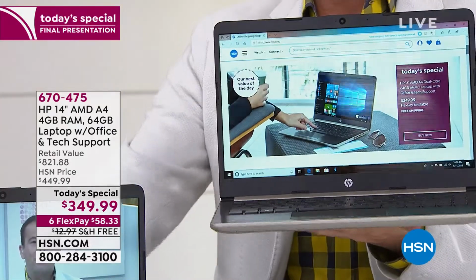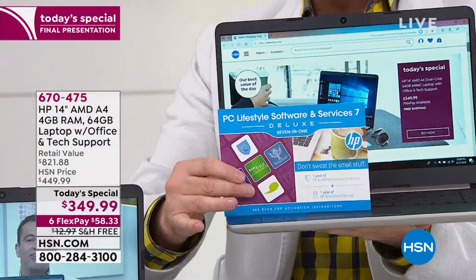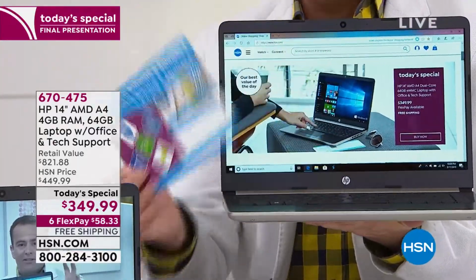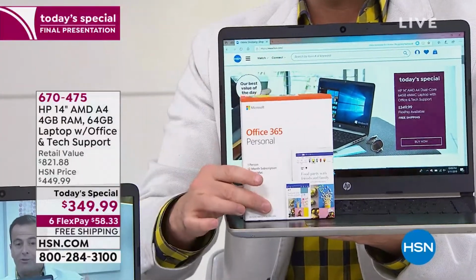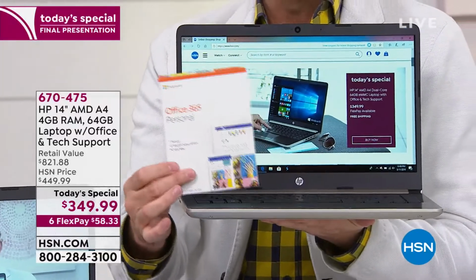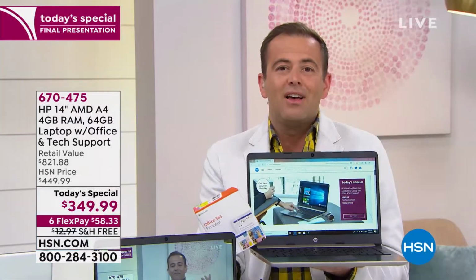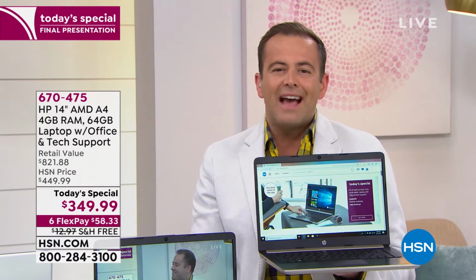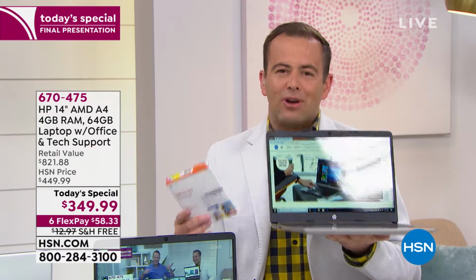And again, a year of accidental damage protection against drops and spills from HP. A year of tech support from HP, 24/7. You also get Office 365, Microsoft Word and Excel and PowerPoint. That's included as well. So there are so many extras at $349 and change. So it really is affordable to actually get it home and say, I want to try this out for myself.